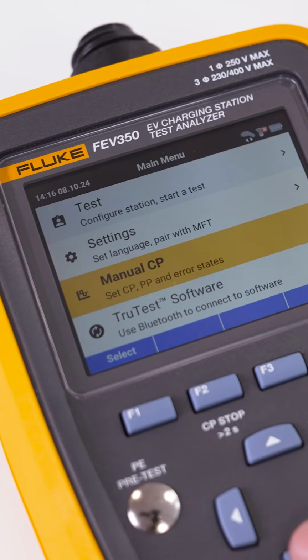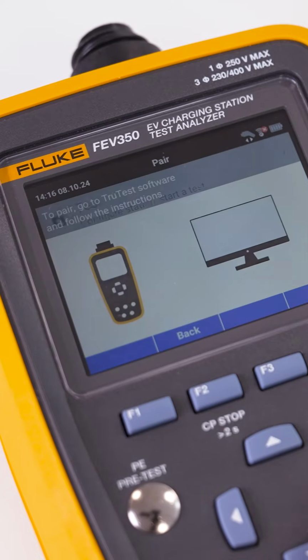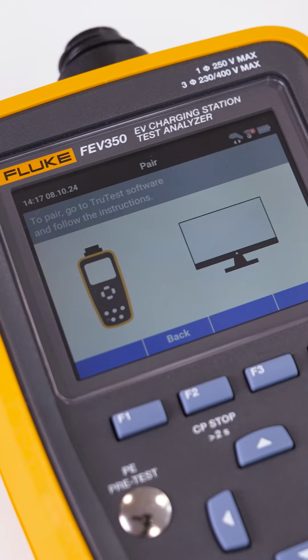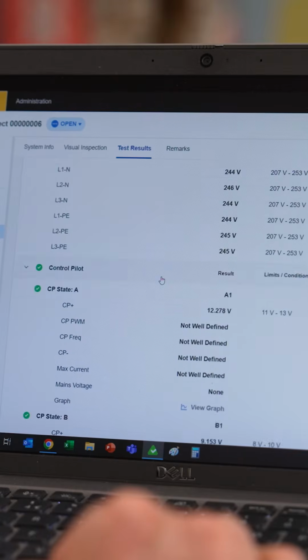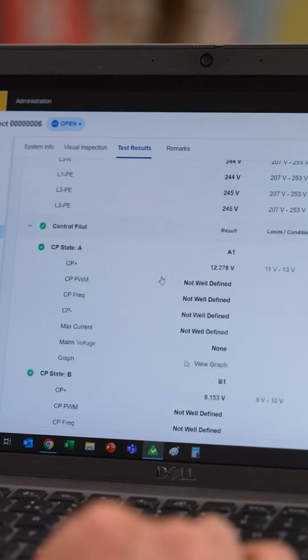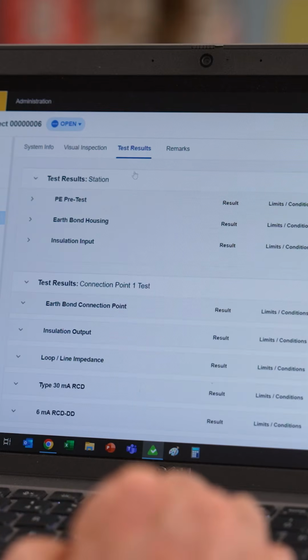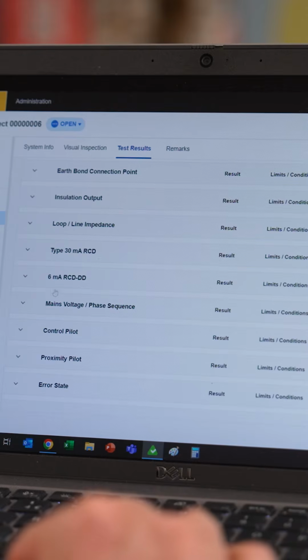But the benefits of the Fluke FEV350 don't stop there. It seamlessly integrates with TrueTest software, a powerful tool that allows you to manage and organize all your testing data with ease. With TrueTest, you can analyze and save your test results to generate reports and certificates. This level of organization not only saves time, but also ensures that all your data is stored securely and can be easily accessed when needed.